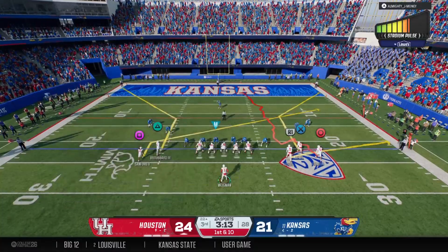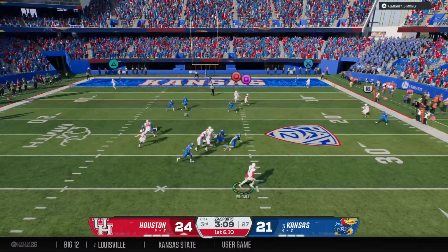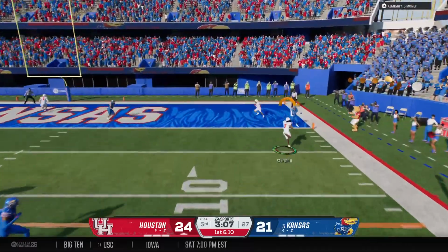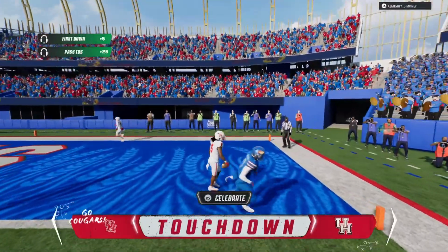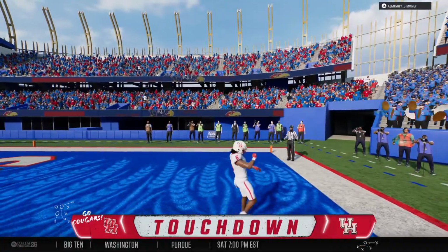You're in the 3rd quarter, second half. You're playing at home, and it's a close game. You've got a huge opportunity to seize momentum. You just get the feeling in that moment. Touchdown, Cougars. And they take it in for 6 more points.